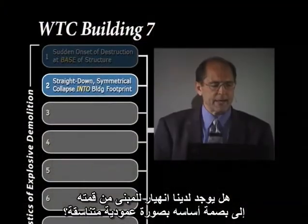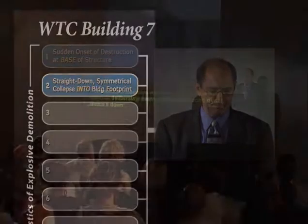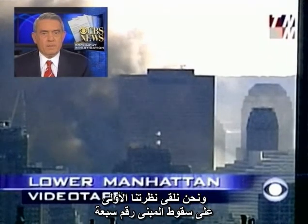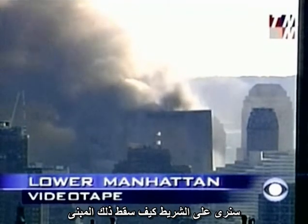Do we have a straight down symmetrical collapse into the building's footprint? Let's listen to Dan Rather narrate this collapse for us as we take our first look at the collapse of Building 7.